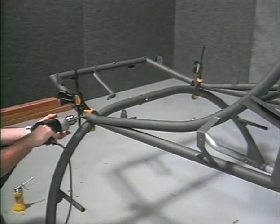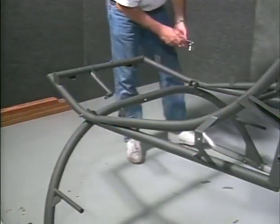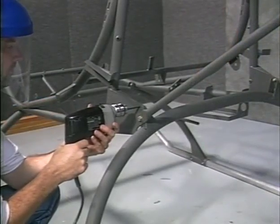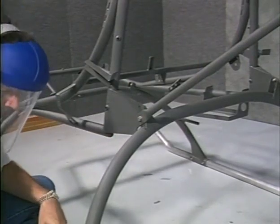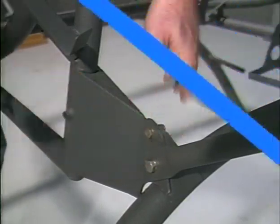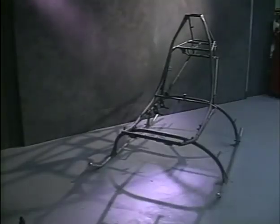With a clamp holding it in position, drill a 1/4 inch bolt hole in the front landing gear attachment, using the bushing as a guide, and install the bolts. Next, drill the 1/4 inch rear landing gear bolt holes and install the bolts. The landing gear bolted to the airframe and skid tubes.